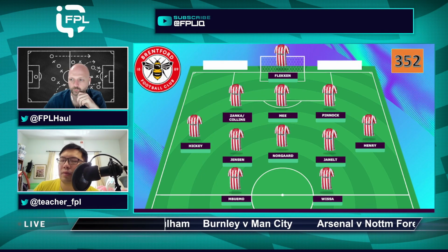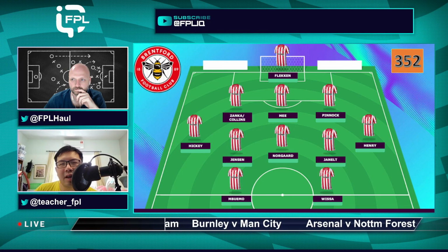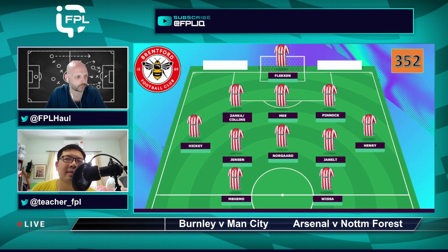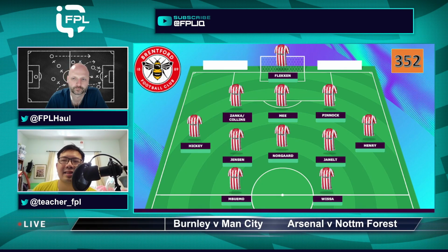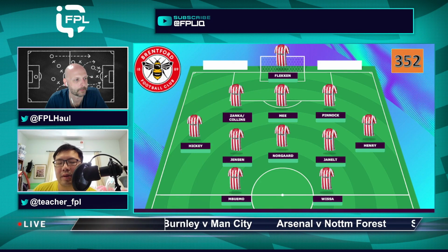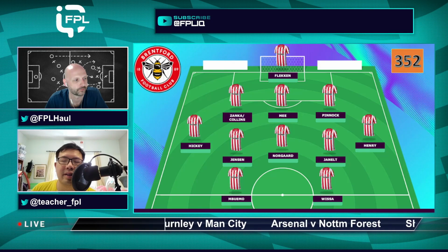Of course, Ben Mee too will be in there, but I suspect that Ben Mee will be more for an aerial finish, whereas Pinnock is the defender with more guile, the one that's more street smart, the guy that just hangs around and waits for a loose touch or something like that. And that's where I feel Pinnock will shine if he nails a starting spot ahead of Collins.